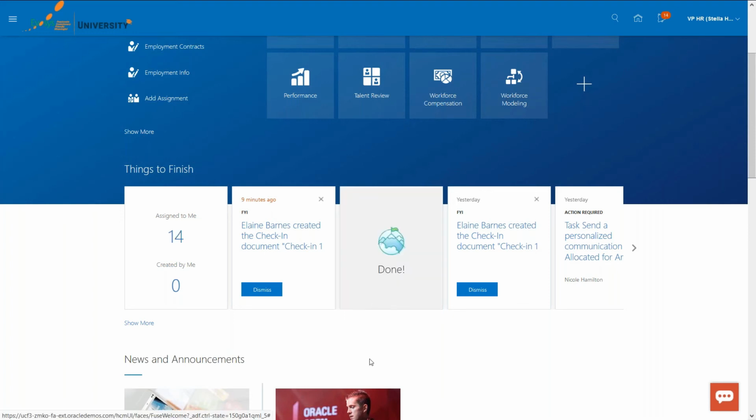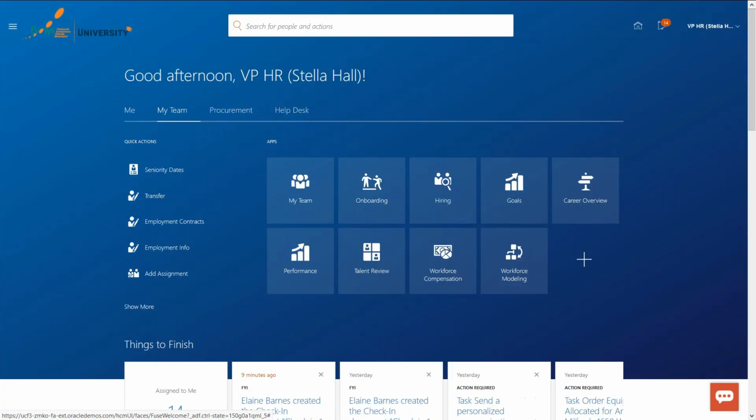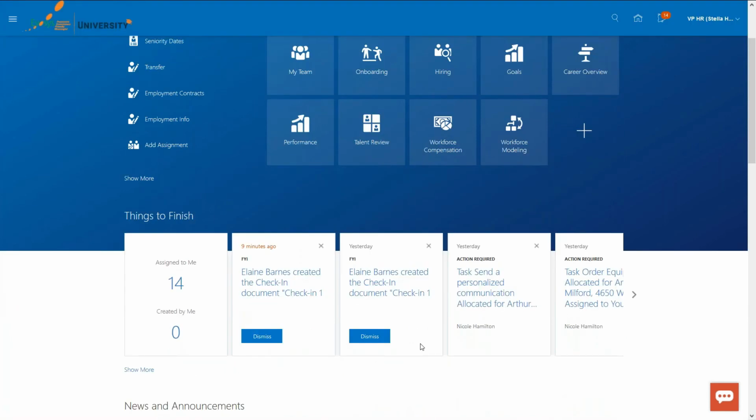Okay, so nice and simple from that perspective. Easy access around my team, and I can pick up all those notifications. Right, I'm just going to swap now back to my smartphone.